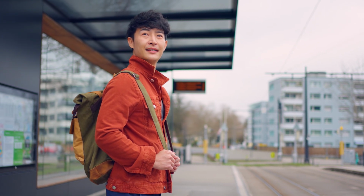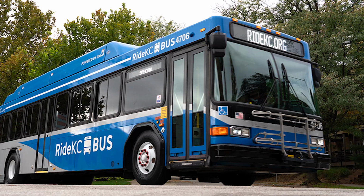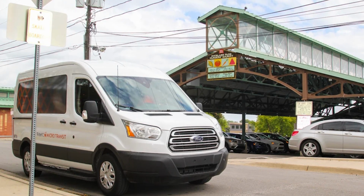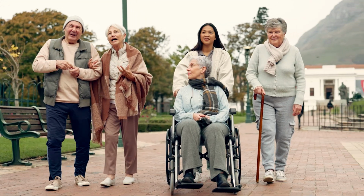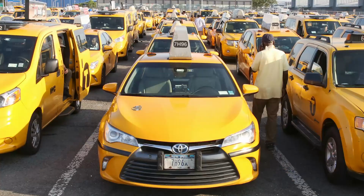Bus service is very limited. Now, while Ride KC operates some bus routes in Johnson County, there are only a few stops that are near Leawood. Another public service, the Ride KC Micro Transit, an on-demand app-based service, only operates in Johnson County areas that are adjacent to Leawood. Only Ride KC Freedom, designed for people with disabilities and seniors, offering door-to-door service, is available in Leawood. In short, because the bus system isn't a practical or convenient means of transportation, residents will need to rely on alternate services such as Uber or Lyft, or traditional taxi services. Now, while the lack of public transportation may not be an issue for families, it can be a barrier for retired residents.